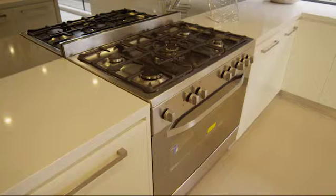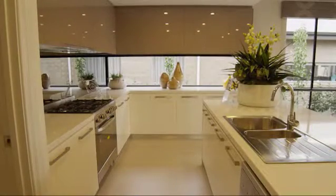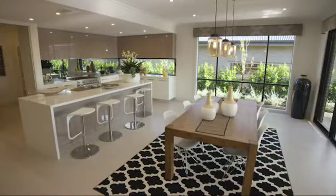It also has the most up-to-date appliances installed. It's well appointed, has excellent storage, and there's ample bench space and cupboard space to comfortably be able to prepare meals for the whole family.